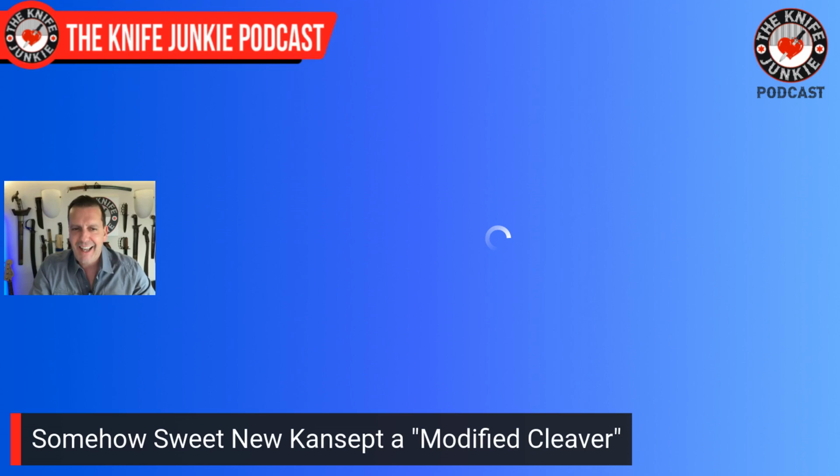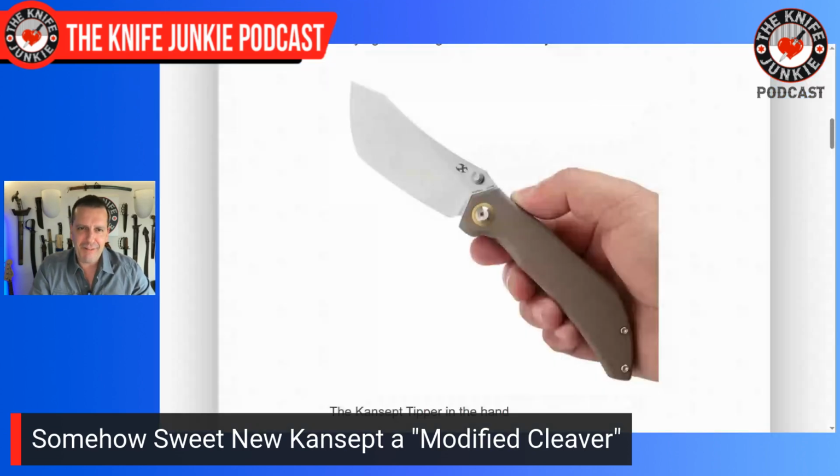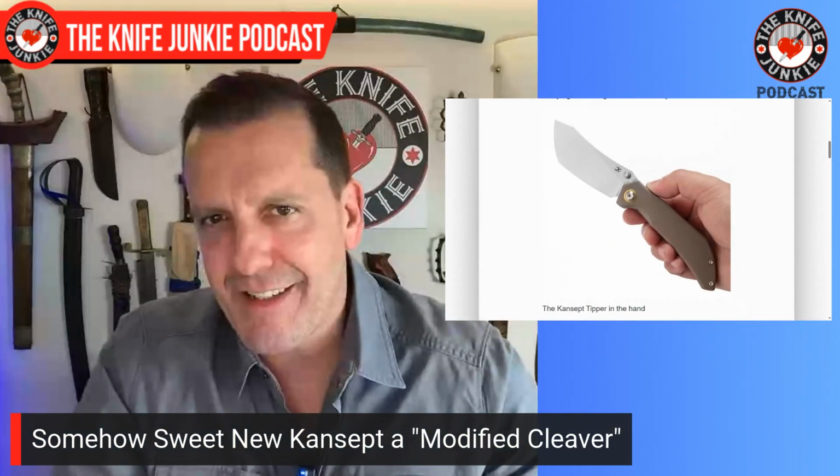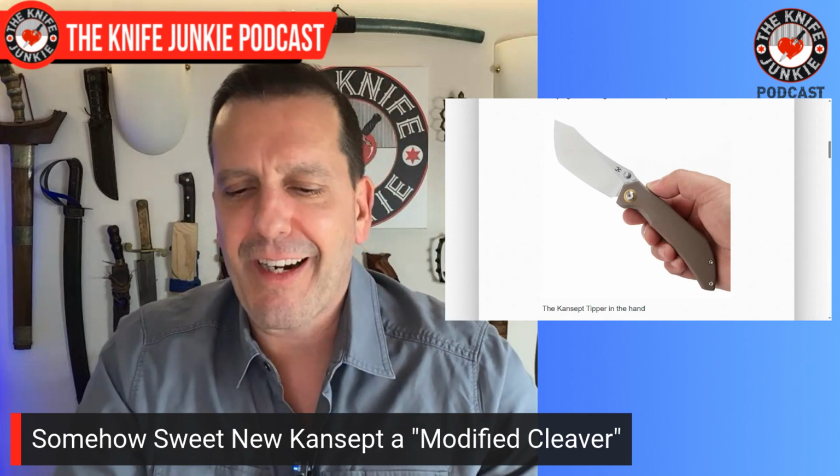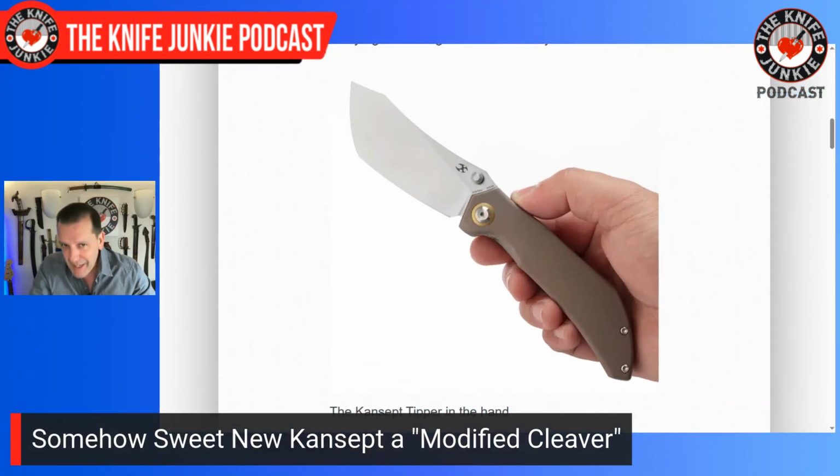But I got to say, this does not look like a modified cleaver to me in any sense. I would say that's a modified clip point or a modified Americanized Tanto or even a spey blade before I would go cleaver. But a really nice looking knife nonetheless, no matter what you call it.